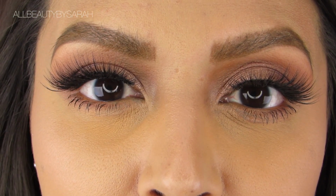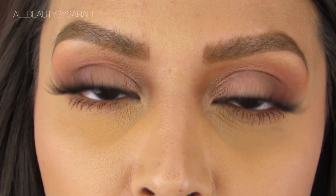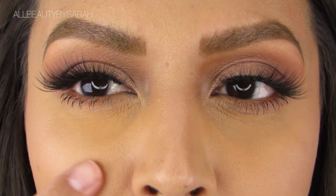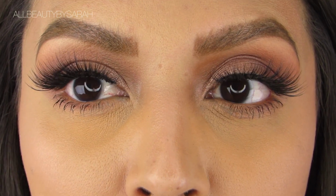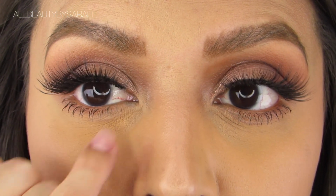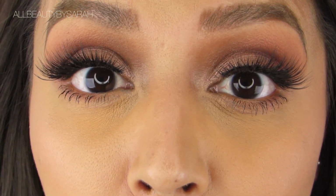Okay, so this is what the under eye area looks like after a good 8 hours worth of wear, and I am pretty impressed by this concealer on the right side. The left side did not wear as well, as you can see here in the side-by-side comparison. With the Becca corrector underneath and with the setting powder on top, it seemed to really lock everything in place, and everything stayed pretty much intact. I did have, like earlier, the little spot here that wore off, but other than that, the concealer did not settle into any of my lines. It looks really good for an 8-hour day.